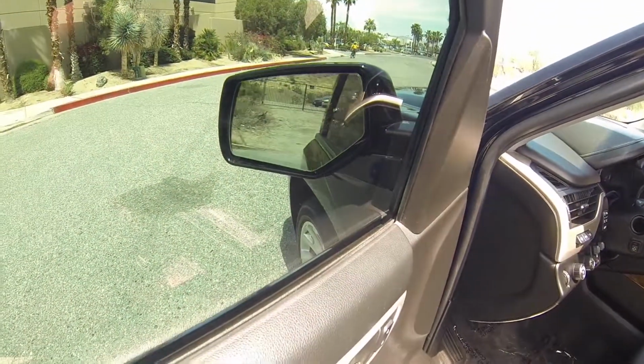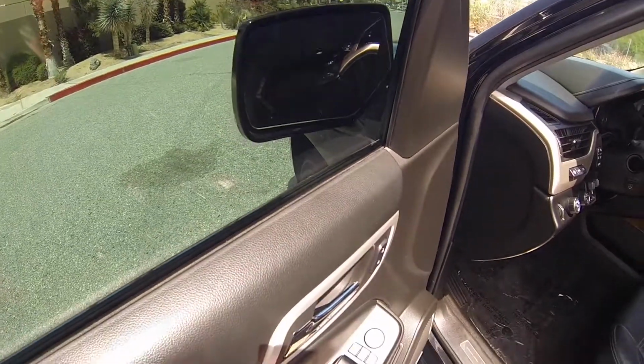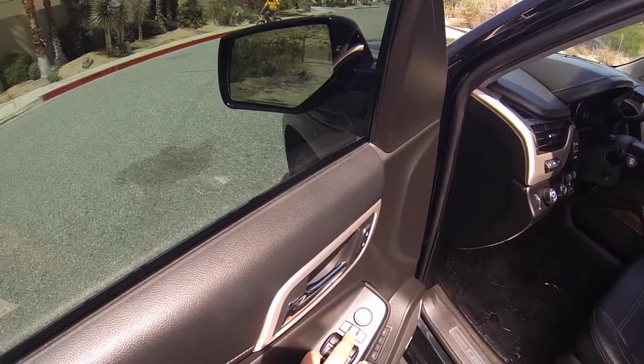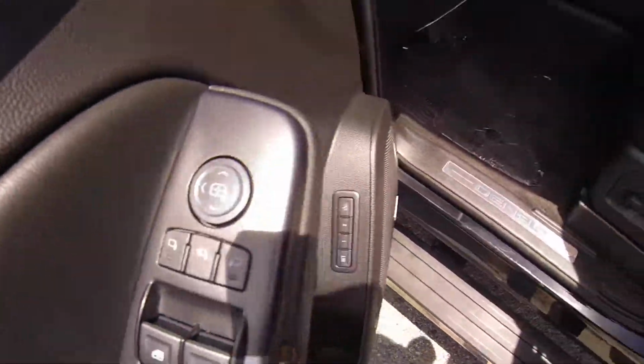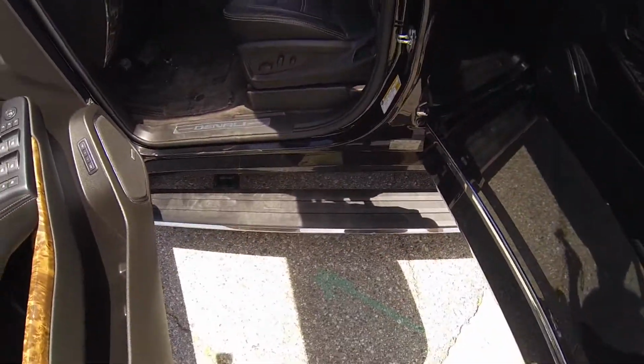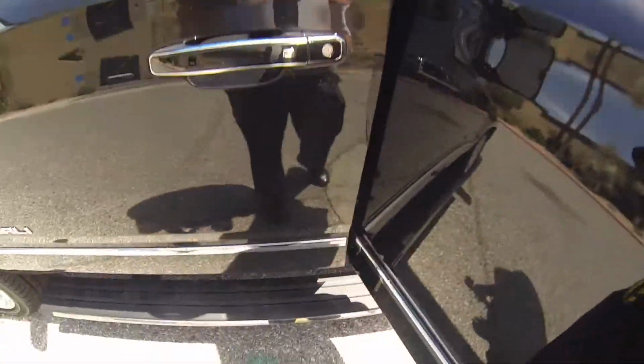Mirrors do fold in, and back out. This does have powered running boards.